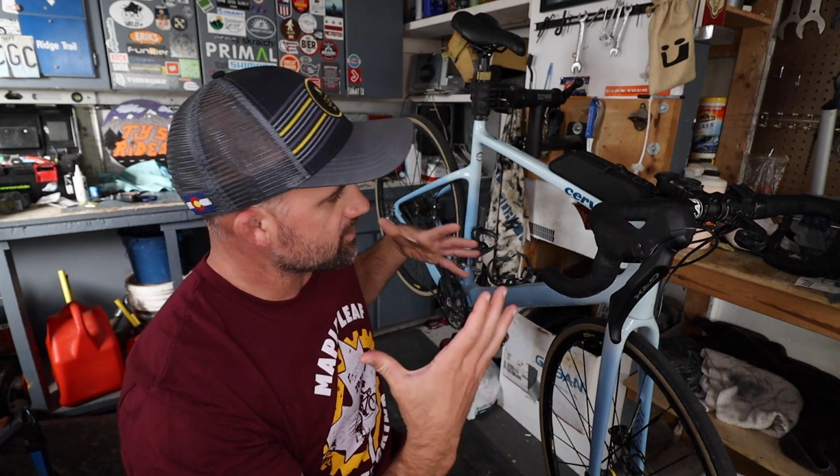Aero gravel bikes. What does that mean? This is considered an Aero gravel bike. Before this bike, I had a 2018 Specialized Diverge. It was an awesome bike, but I really wanted that quiver killer. I wanted a bike that was fast on gravel and also fast on the road. That led me to this bike.